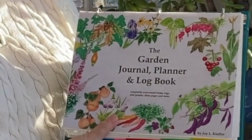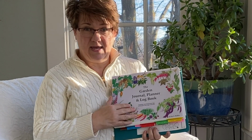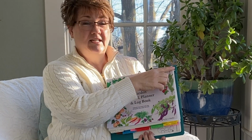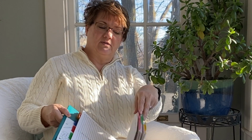I really recommend it. Finally, the other book that I have just found to be so useful for garden journaling or record keeping is this one. It's called The Garden Journal Planner and Log Book. Now, this came as a softbound book, but to make it easier to use, I actually cut the binding off and then I punched holes and put it into a 3-ring binder. And I put in little dividers also, because it has so many sections to it. Now, I don't use all of these sections, but it's got so many.